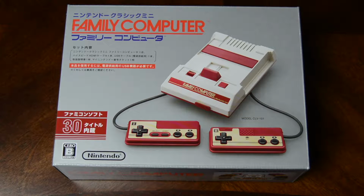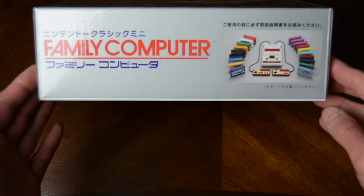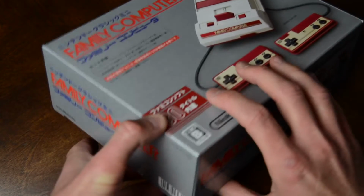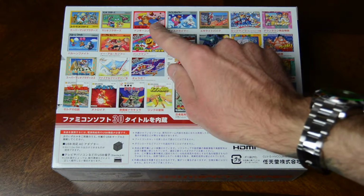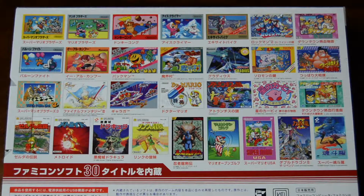And as you can see, the Family Computer Classic arrived unscathed, safe and sound. It is glorious. I love the artwork on the side. It shows all of the cool different colored cartridges. On the back of the packaging, you've got this really cool screenshot of all of the included 30 titles, which is pretty much just a miniature version of the in-game menu system that you'd go through to select. So that's pretty cool.